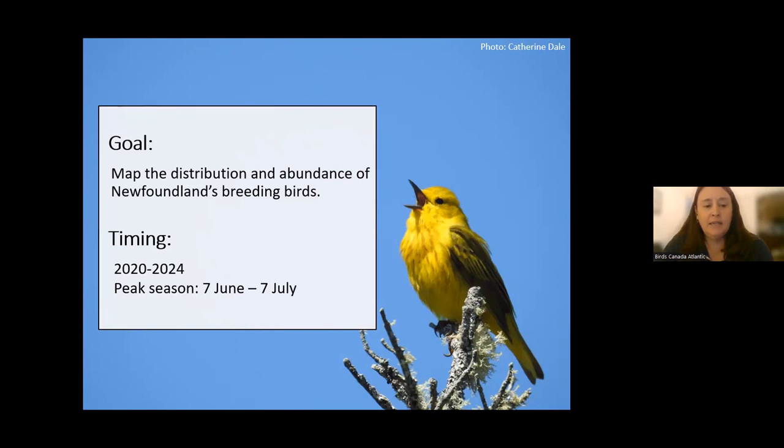Our peak season is the 7th of June to the 7th of July. However, it's important to note that we accept observations of breeding birds anytime. So for example, owls breed much earlier. That's why we do the owl survey right now. Canada jays breed very much earlier. Birds like cedar waxwings and American goldfinches breed in August. And so there is a lot of variability in bird breeding seasons, and we do accept breeding observations year-round. However, the majority of species hit their peak of breeding between the 7th of June and the 7th of July. So that's our focal season.